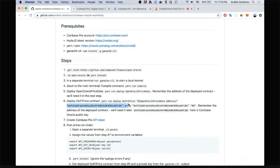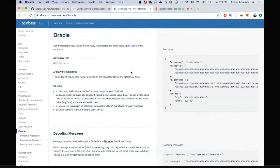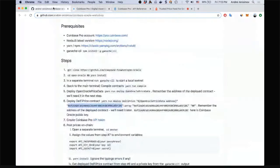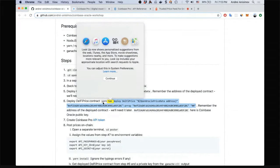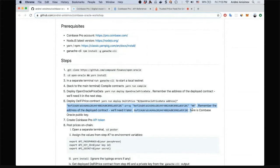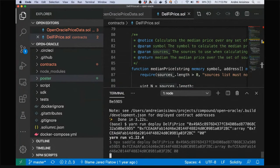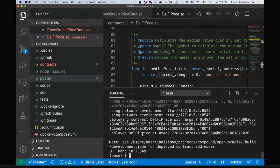Then the subsequent parameters are essentially the array of sources that this view contract will support, which is the Coinbase Oracle public key. You can verify it by going to the Oracle docs and looking at it here. So this is the same address. The third parameter is like an anchor source. If we had multiple sources, this source would be used to remove outliers that come from different sources. But in this case, we're not going to be using it because we have only one source. So let's just copy those parameters as is and try to deploy this contract. All right, awesome. So we have the DeFi price deployed.